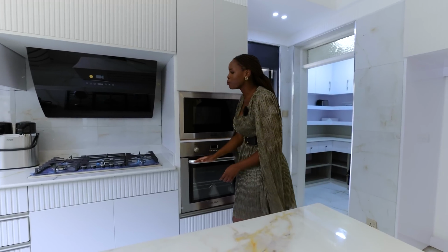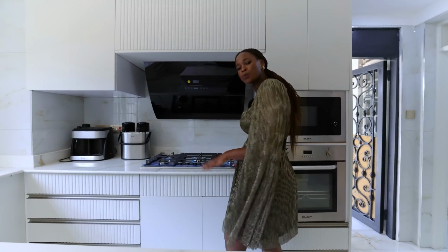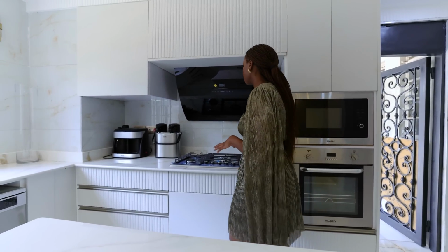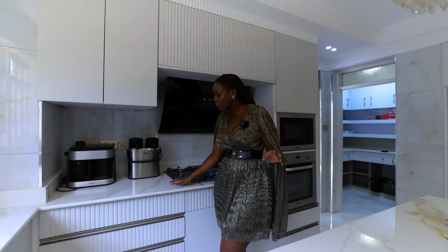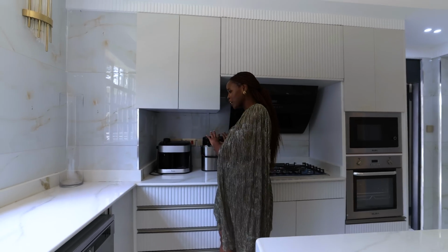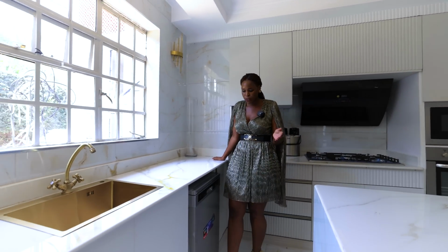I'm looking at the range. It is built in there. All the knobs are on top. It's super modern and classic. And I just think about how easy this would be to clean. Of course, we have the hood over here. And with all this counter space, you can see that our client has a coffee machine and some thermoses right over there. It's a really easy movement all throughout.